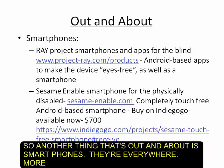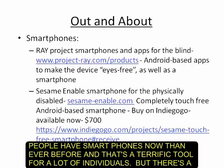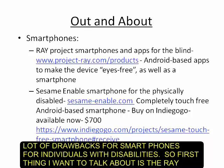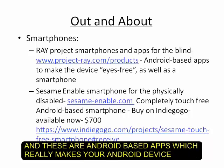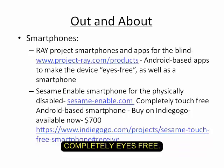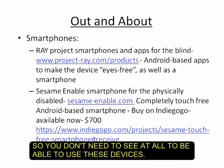So some other things for people out and about are smartphones. They're everywhere. More people have smartphones now than ever before, and that's a terrific tool for a lot of individuals, but there's a lot of drawbacks for smartphones for individuals with disabilities. So the first thing I want to talk about is the Ray Project, smartphones and apps that are made for the blind and visually impaired. These are Android-based apps which really make your Android device completely eyes-free. So you don't need to see at all to be able to use these devices.